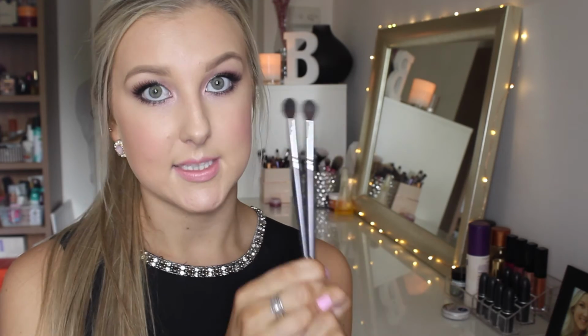So basically you can apply a lid colour with these, but what these do is they blend out your crease colour. So these are just the most amazing brushes for blending out any eyeshadows. If you want to become an eyeshadow expert, get these blending brushes. You will thank me.